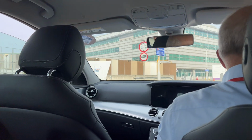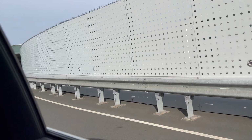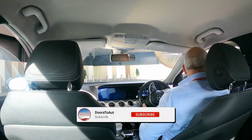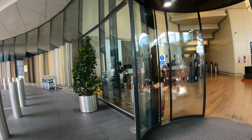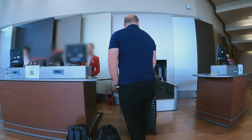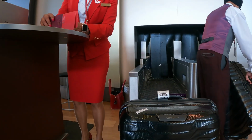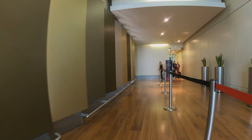Upper class passengers get to arrive at the exclusive Virgin upper class wing, a private entrance away from the main terminal. The check-in agent greeted us curbside as a porter took our cases from the car. After check-in, it was a short walk to the private security channel.